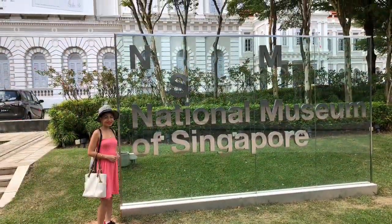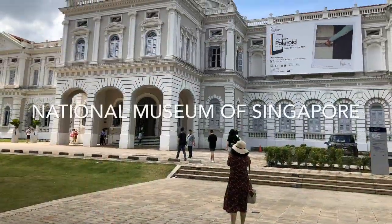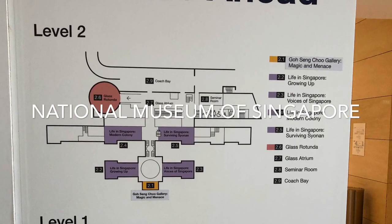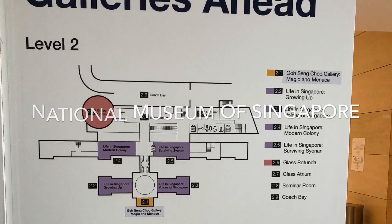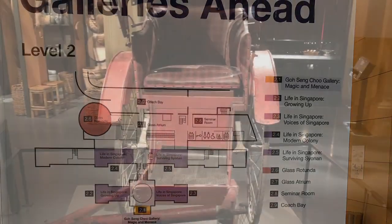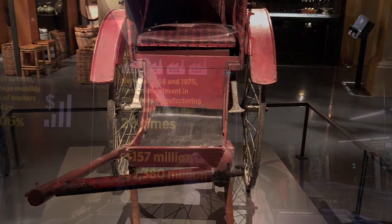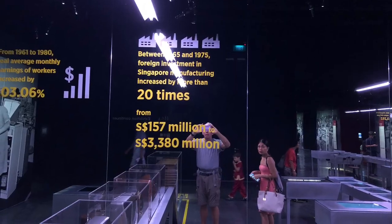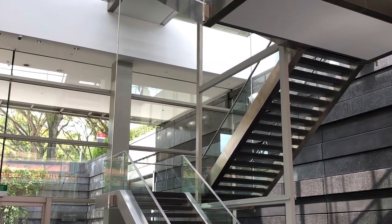Next, we decided to visit the highly rated National Museum of Singapore. It tells a lot about life in Singapore in the past 100 years, with galleries and lots of exhibits. I only took pictures of a few, because if you want to see it all, you might as well come to Singapore and see it. It shows the great advancement Singapore has made and what they've been through.